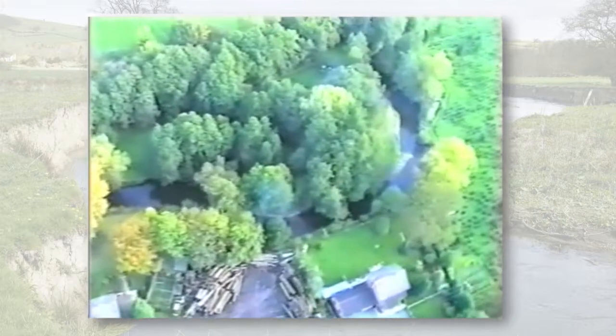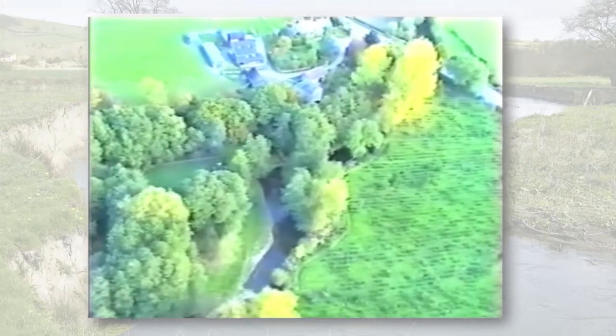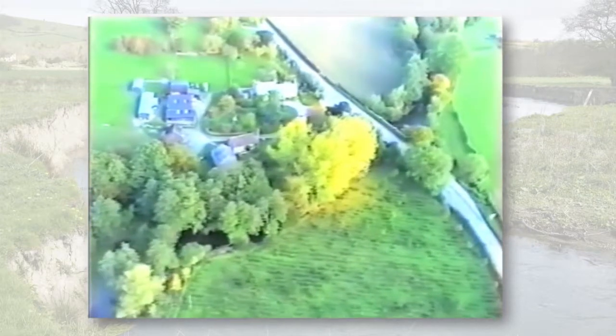Mortimer's Cross Mill, still in working order, where the weir and the sluices were restored by the Wye River Authority about 1970.